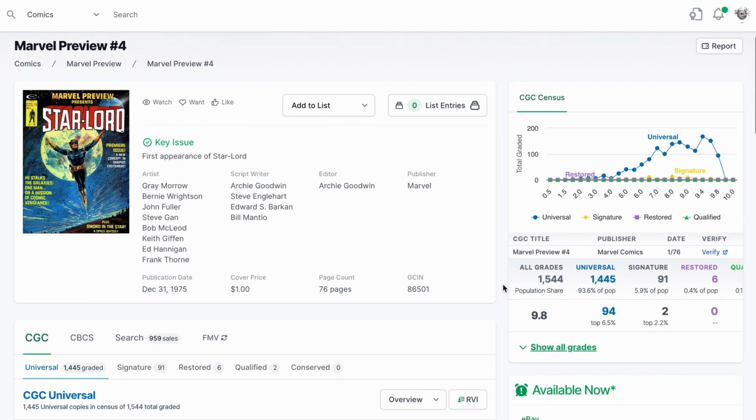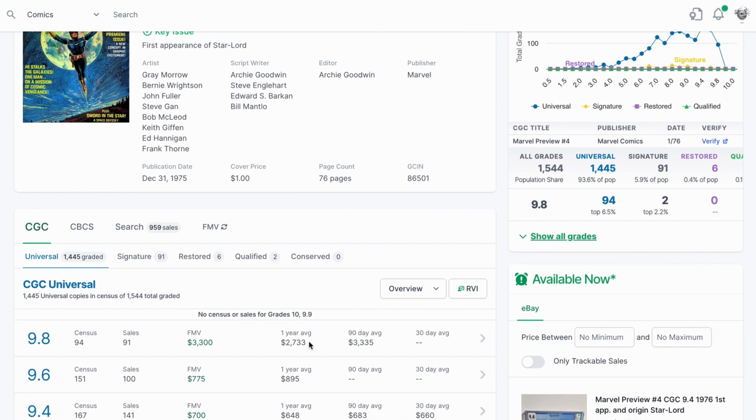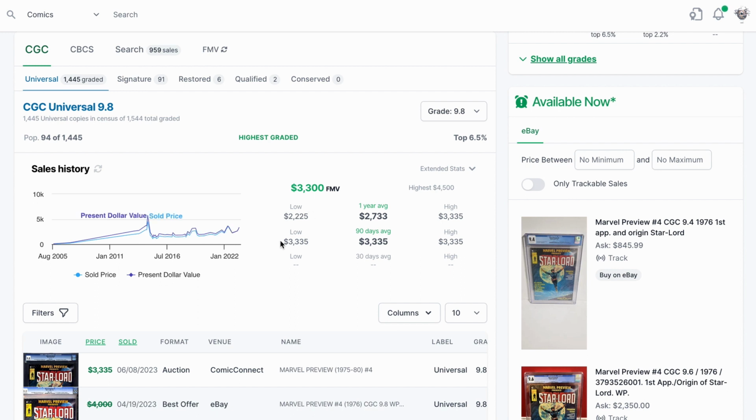It's not hard to find graded copies of Marvel Preview #4. Current values for high-grade copies are on the upswing, with the 90-day average for a 9.8 at $3,300, about $600 up from the one-year sales average.